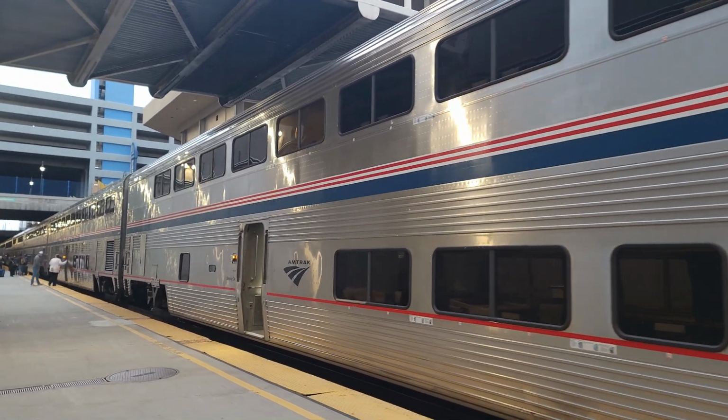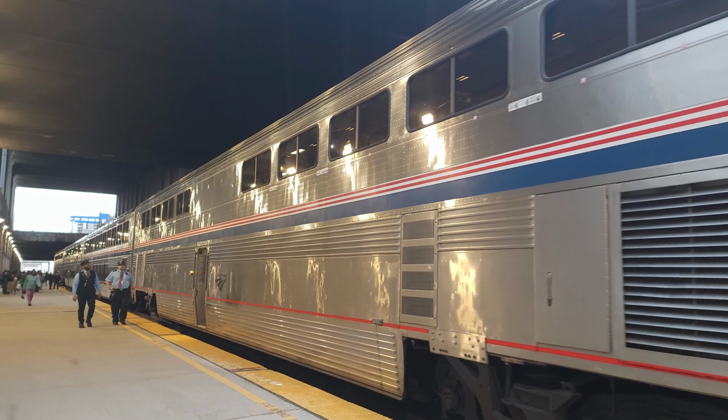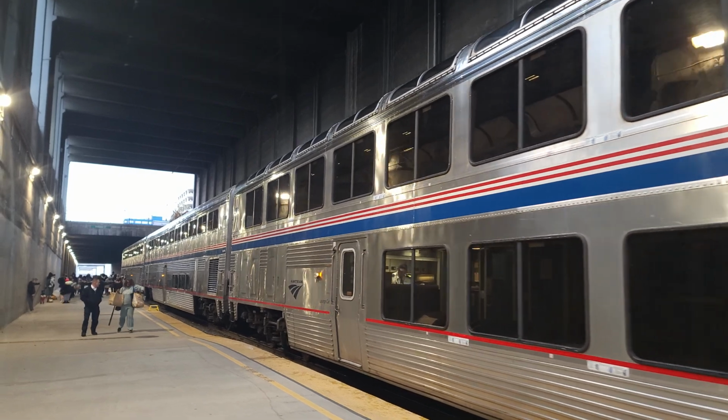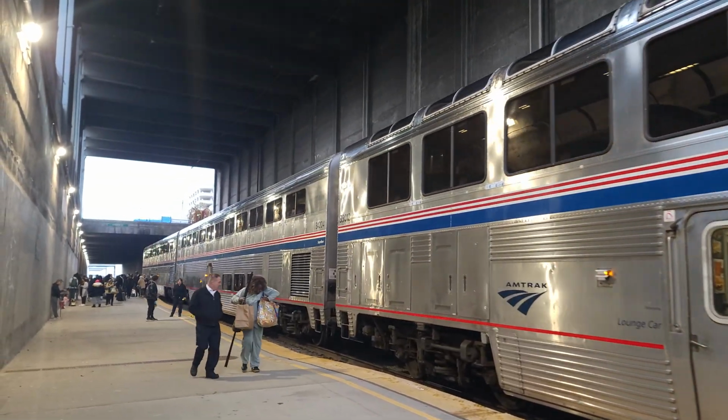Next we have our 3 sleeper cars. We're in the second one today. After that you have your dining car as well as your observation car. This is the car that we've been spending a lot of time in. At the back of the train is our 2 coaches.